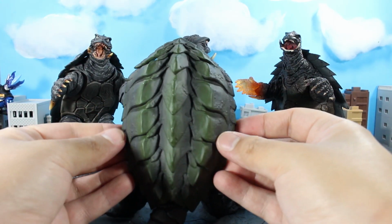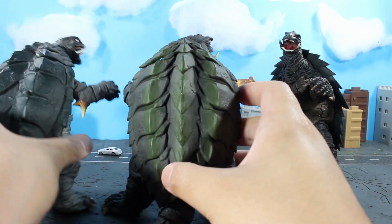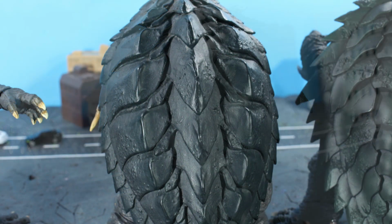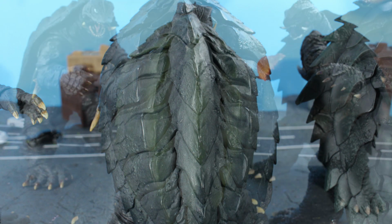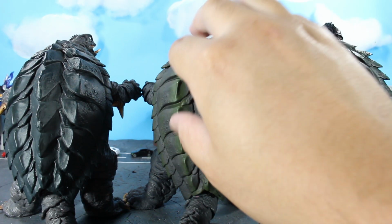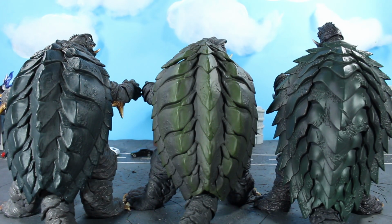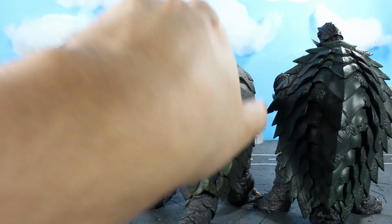Look at the back of the shell here. Let's actually do a comparison with the shells. The 1999 Gamera looks the coolest if you ask me, and the 1996 release still looks really good to this day. However, the 1995 release has the most color on it, and there's a nice light green gradient into a darker green, and once again towards the edges, more of that lighter green. It's very nice to look at, and the sculpt is wonderfully done.